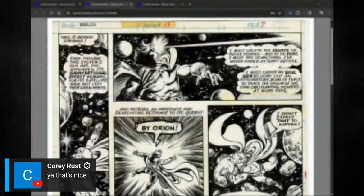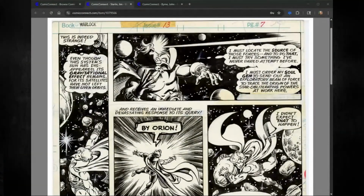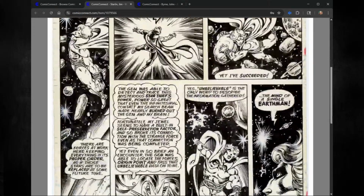He's shooting a little beam out of the soul gem here. Soul gem? Somebody who knows Starlin, I'm sorry, these are all things that I don't read. I believe it's the soul gem. Yes, it is. But Layton's inks really make this thing, you know. They really do.